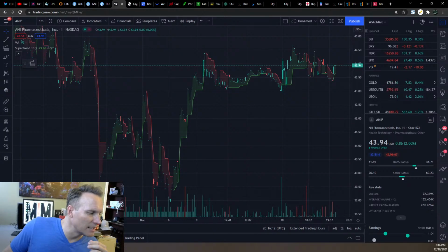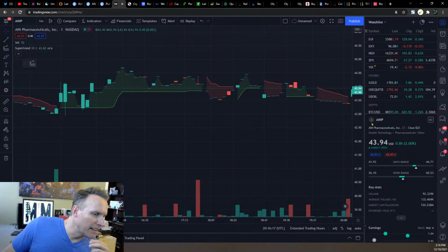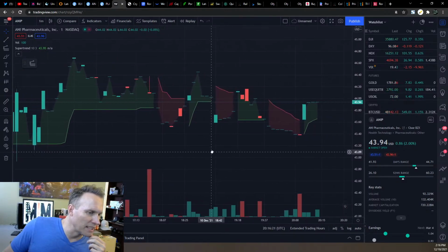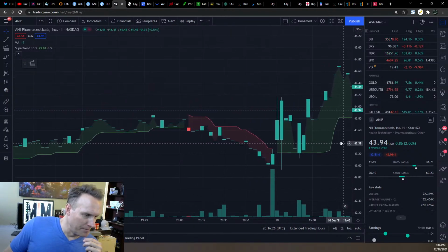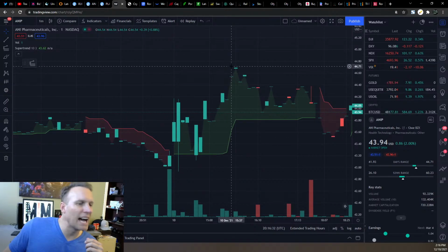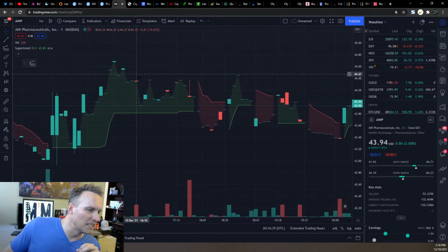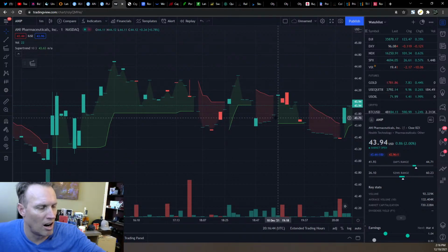Let's get it on the daily really quick. The daily, it's very thinly traded. This was my mistake yesterday, that it was just so thinly traded. You could see here the gap up, right, and then it did climb up a little bit. It gapped up to 43, got to 44, and then it's just kind of gone down from there. So you might have made 1 or 2% on that.